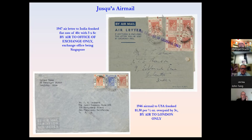The first one here is the 40 cent air letter rate with 5 times 8s going by air to office of exchange only. I was told by Duncan Crew that because Calcutta is an exchange office itself, I was surprised that this didn't go through by air. But at that time, the exchange office would have been Singapore. So air from Hong Kong to Singapore and then surface Singapore to Calcutta.